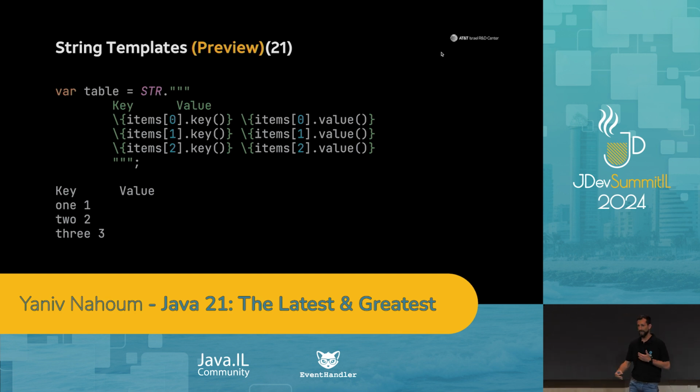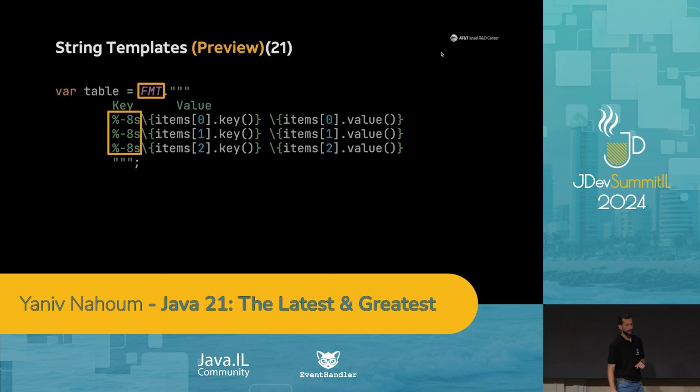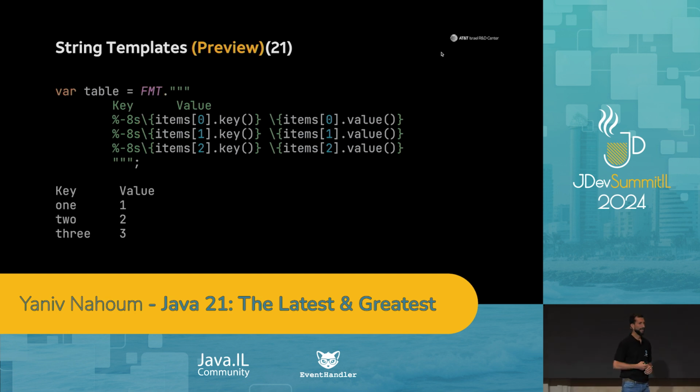So I'd probably need to add some format specifiers, right? Format specifiers are exactly what I need here. And to do that, I need to make two changes. The first change is I need to change my STR to FMT, which is also built in the JDK. It's exactly like the STR, but it also supports the parsing of format specifiers. And I add my format specifiers. In this case, I have the -8 to add right padding, up to 8 characters, and I have the S for the string. And then, behold, my beautiful table, and this is how it's done.